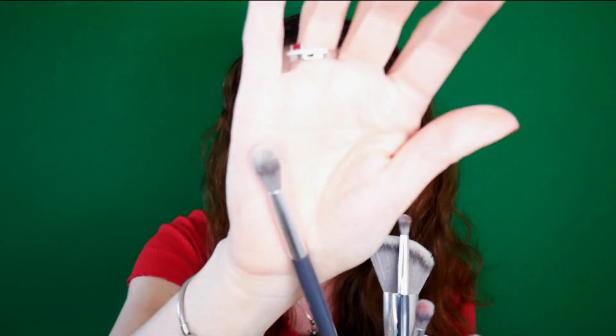Then you have a large fluffy brush that is very good for your crease, and two smaller ones for detailing. And I was thinking that this smaller brush, this is the A502, reminds me of the Sonia G mini booster. It's a little bit longer, but it's very nice. I can do precise work on my outer V because I have hooded eyes. It's very good for this purpose.